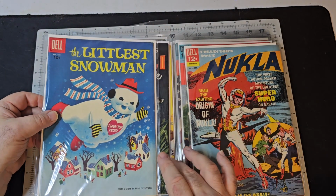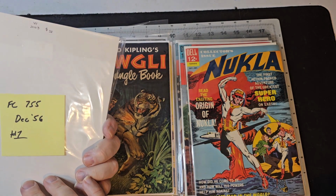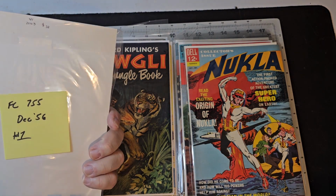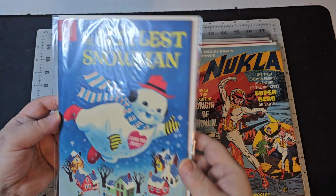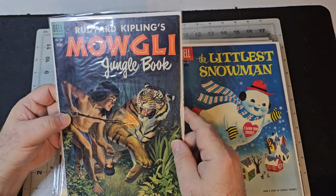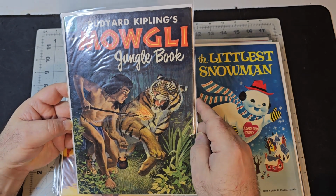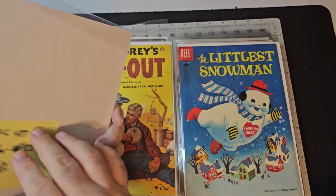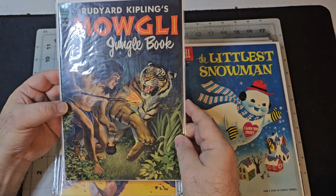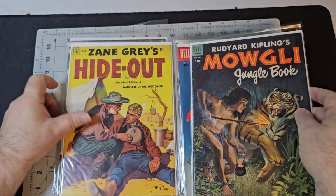The Littlest Snowman. Oh, just dripping with some nostalgia. So 4 color, 755, December 1956. This is considered Little Snowman number one. Mowgli, The Jungle Book. 4 color, 487. This is considered the number one. Beautiful painted cover. Great stuff.